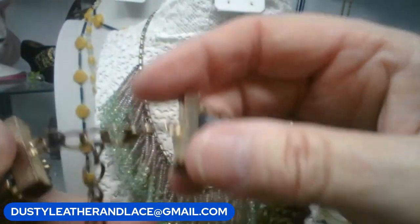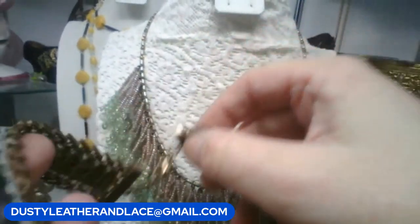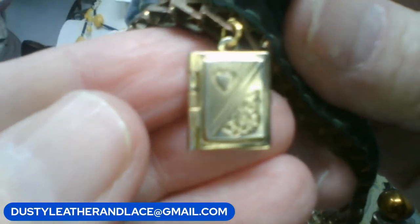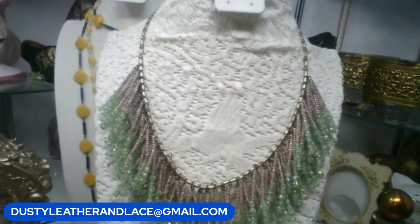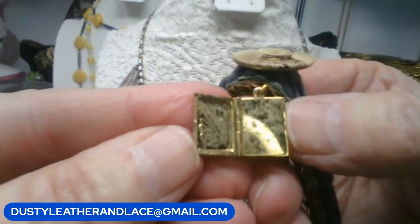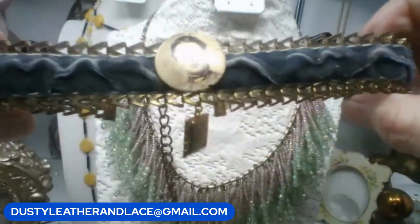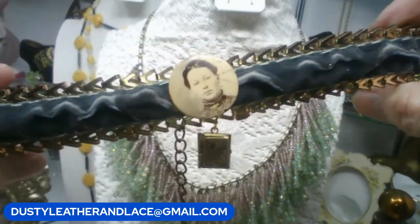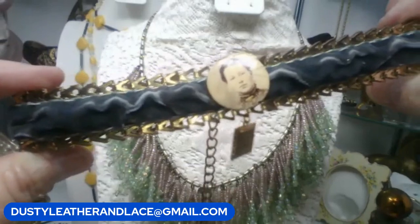And a long, long extender. And it has a lobster clasp, so I don't think that it's too old, but it's vintage. And then it's got a locket hanging down right there. Let's see what it looks like on the inside. Here we go. Yeah. No picture in there. And this one is going to be $14. And we'll say vintage locket choker. So we've got a lot of chokers today.